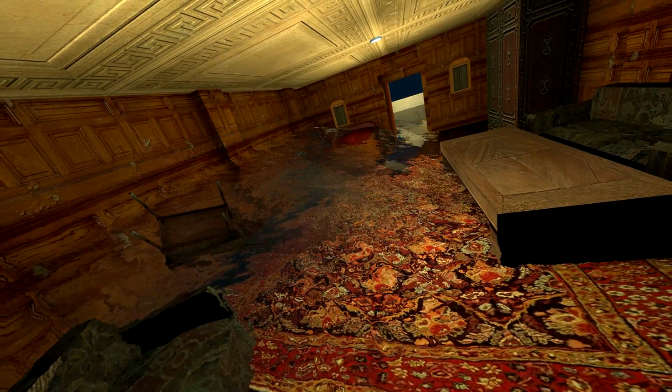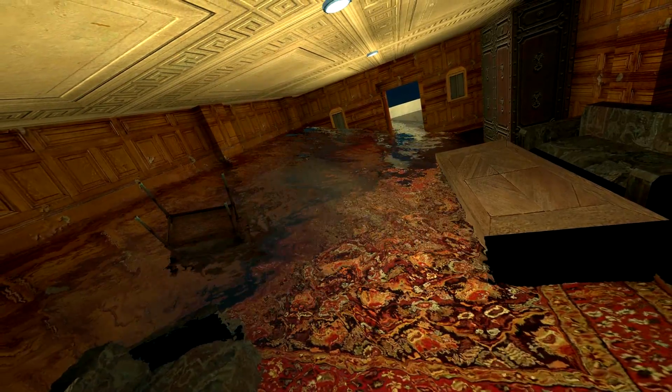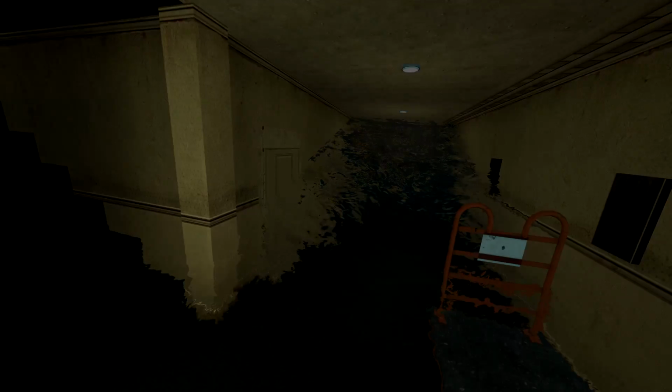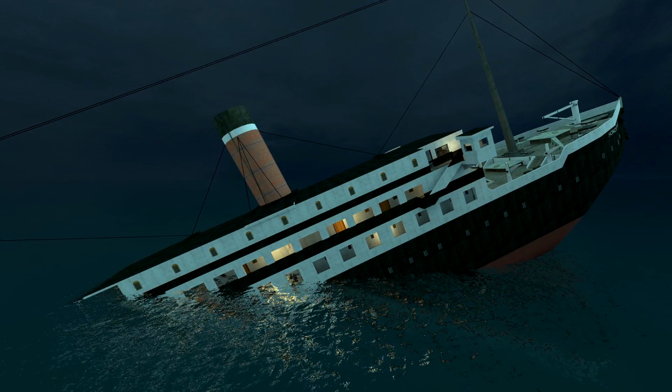And guys, just like that, the first class room is now going underwater very quick. In fact, I'd say this only stays up here for maybe a minute or so. Around 75% of the third class and second class deck are now completely submerged. And at around 9 minutes, you'll start to hear this eerie, gut-wrenching cranking sound.